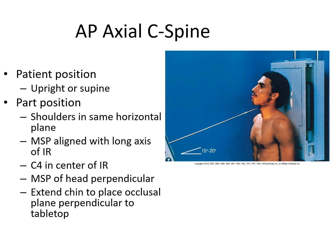If you look at the lateral cervical spine in the book, you're going to see that the disc spaces run downhill from posterior to anterior. Shoulders should be in the same horizontal plane, that is, the patient should be square, true AP. Mid-sagittal plane aligned with the midline of the image receptor. C4 at the center of the image receptor, you also direct the central ray to C4.